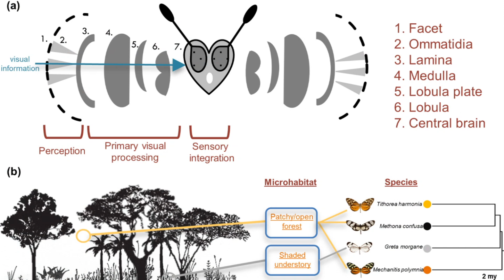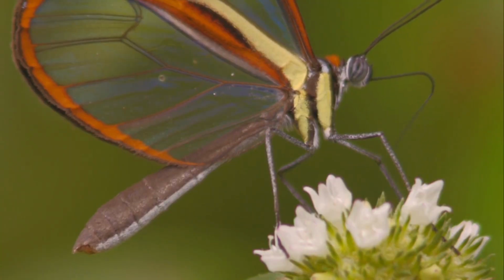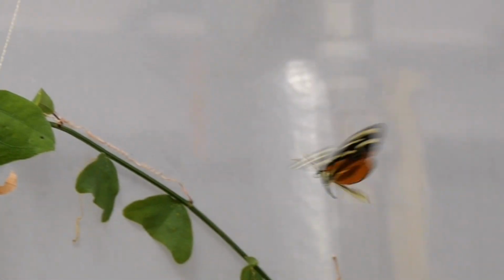Remember, visual systems consist of the eye, the visual processing parts of the brain, and all the molecular and physiological machinery that keep the eye and the brain ticking. We wanted to investigate as many parts of the Ithomine butterfly visual system as we possibly could. So many in fact that I've only really got time to cover some of my favourite findings here. But we started off small, by looking at their genes.